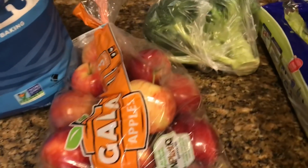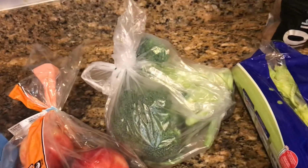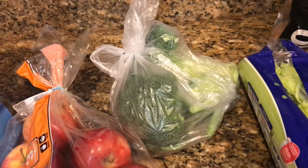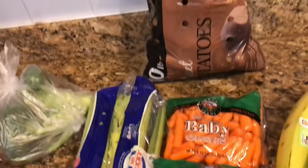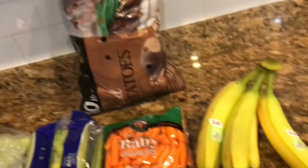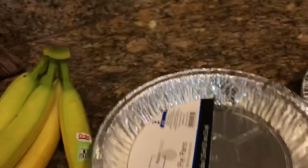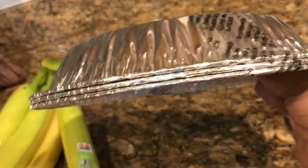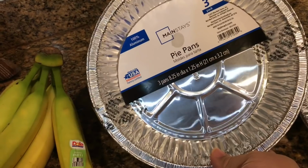I just got some apples. I'm gonna make probably some chicken and broccoli soup over potatoes. That seems to be a favorite right now. And then these are just ready to go for soups as well. And then some bananas. Now, when I was talking about making some pie crust, I didn't know if I had enough pans. These were 3 for $1. So you may want to check out your Walmart if you're trying to make some pie crust.